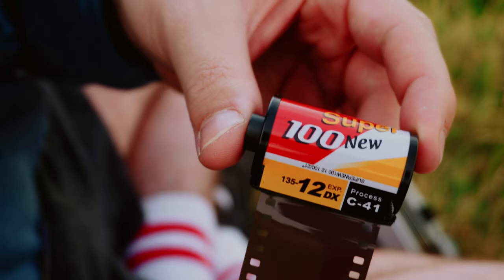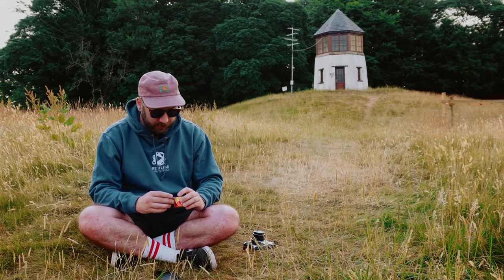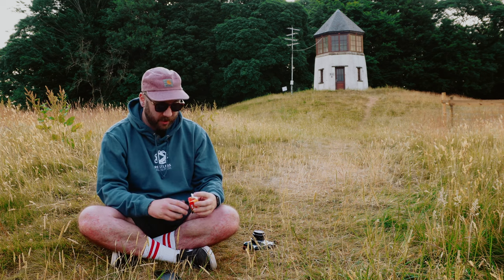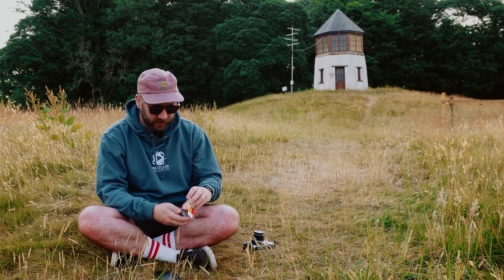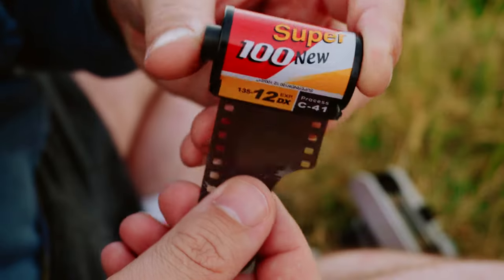But yeah, this Super 100 is a Chinese brand. It's a colour negative film, 35mm. Apparently, it says 12 exposures. I've never seen a film roll with 12 exposures, so that's not a lot. A bit of brief history.